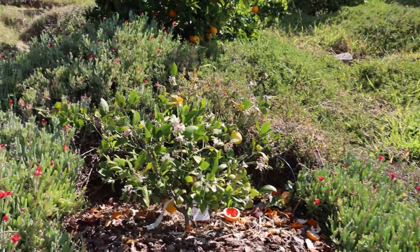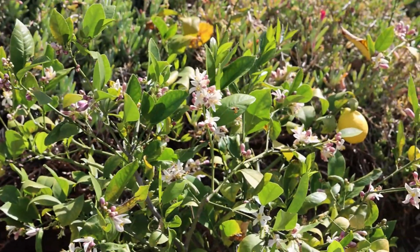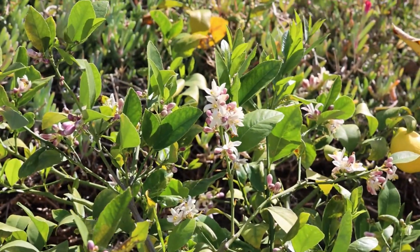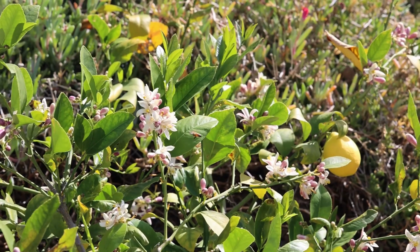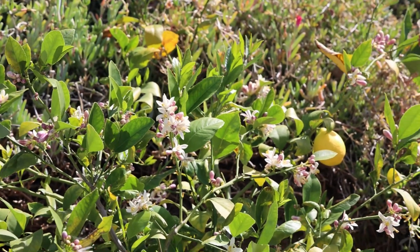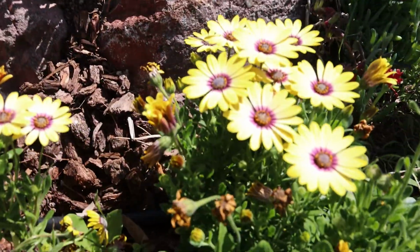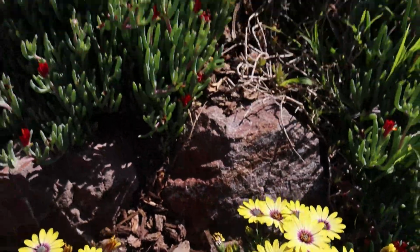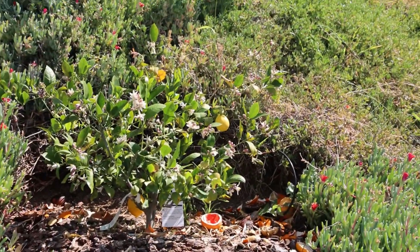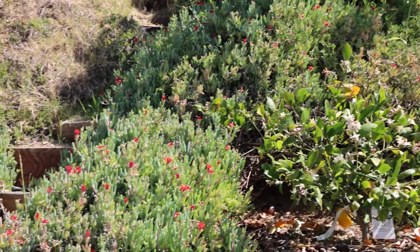So not only do you get bees, this is a small, tiny improved Meyer lemon. Look at it; it's just full on blooming, and also full of bees, attracting quite a few bees. And right below, guess what? More flowers, and that's the call. So that's the goal here, to share some tips and show what's blooming.